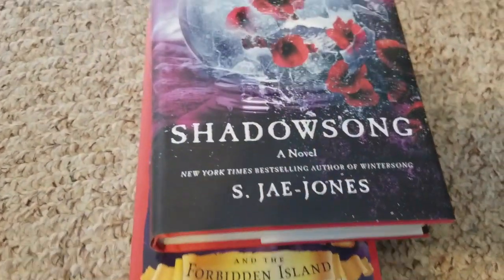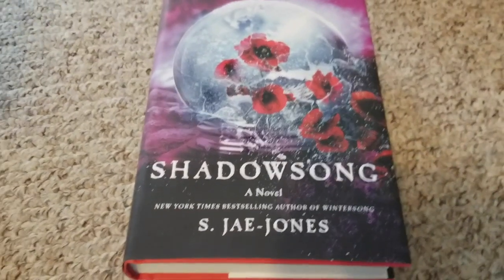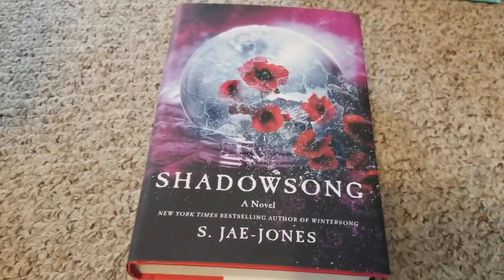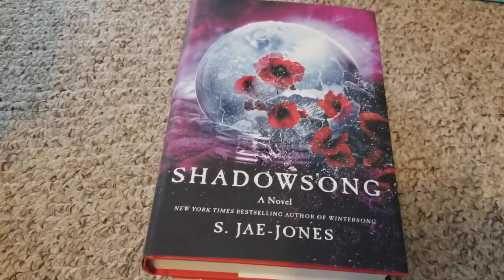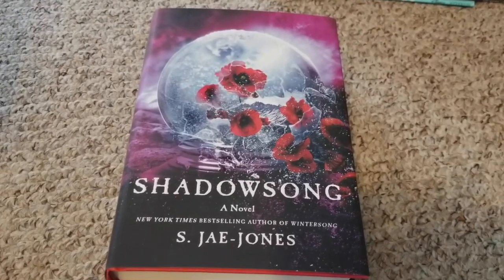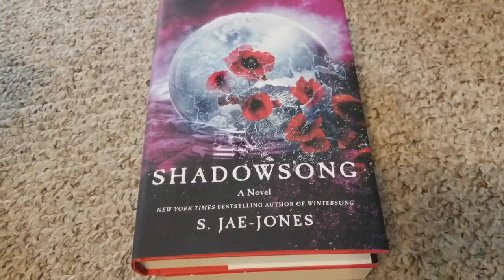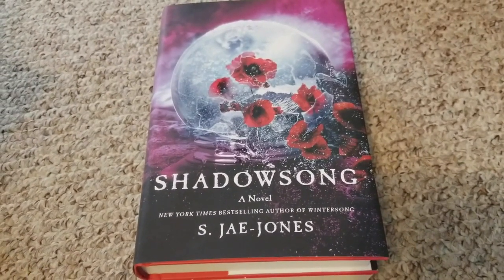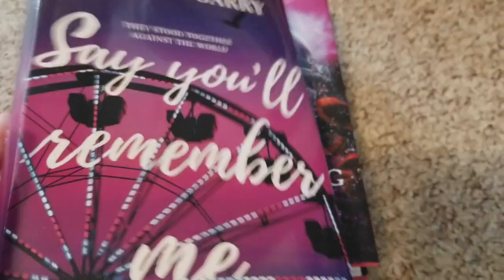Shadow Song by S.J. Jones, and this is the sequel to Winter Song, which I read and loved last year. That was a retelling of Labyrinth and the Goblin Market, and a lot of original story mixed into it. I haven't had a chance to pick this one up yet, even though I bought it as soon as it came out, and I've been super excited to read it, and then I just haven't read much this month, unfortunately.